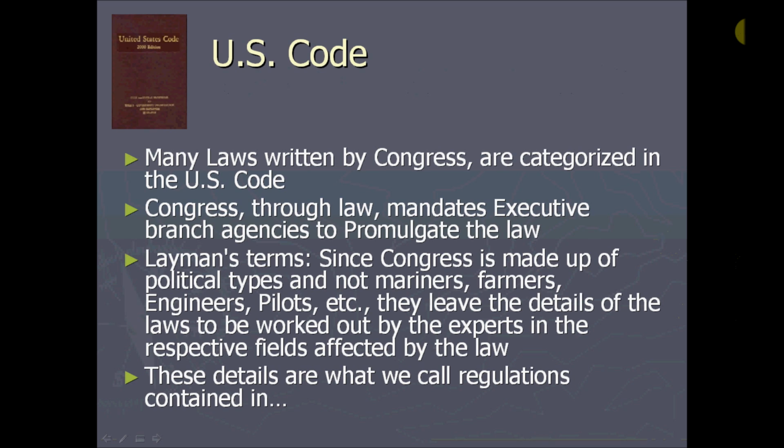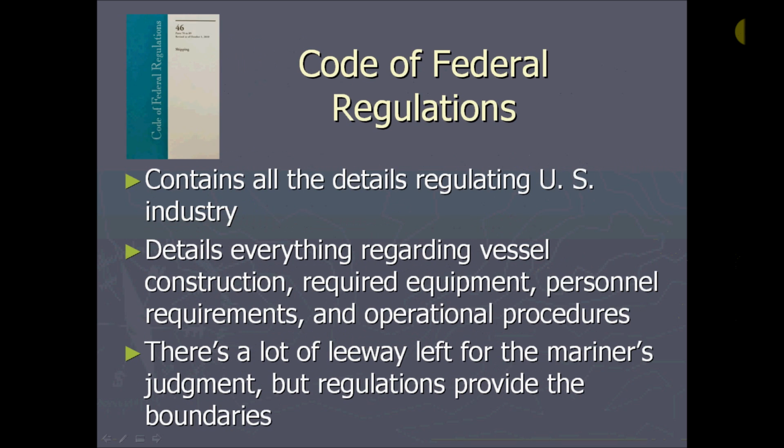To put that into layman's terms, Congress makes a law, and since Congress is made up of a bunch of political figures and not necessarily mariners, farmers, engineers, pilots, and so on, they leave all of the details of the laws to be worked out by the experts in the respective fields affected by the law. These details that they leave to be worked out by the experts are what we call regulations, and they are contained in the Code of Federal Regulations.